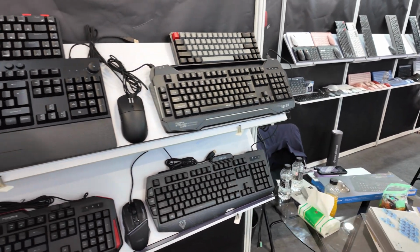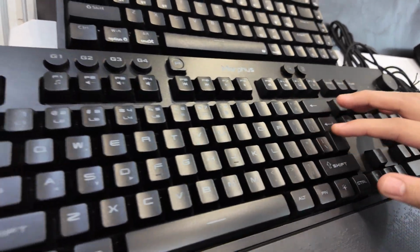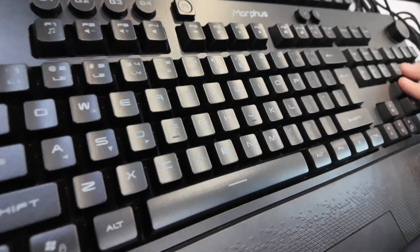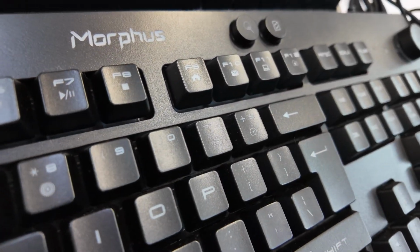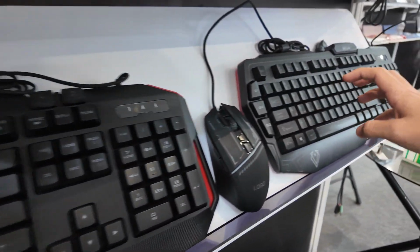This here also. Morphus. What do you think the Morphus is about? Yeah, it's a very cool brand. Also, that one is from this brand. All right. Yeah, very cool, this product.